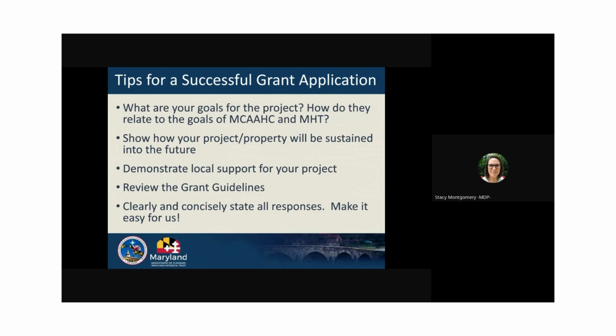Make sure that you are familiar with the grant guidelines so you don't miss any critical sections of the application. Finally, make sure that your application contains clear and concise responses to each question so it's easy for reviewers to understand all aspects of the project. Take time to review the sample application online and type your answers into a Word document before starting your application online. The system does have a time limit, so you will need to save your work.